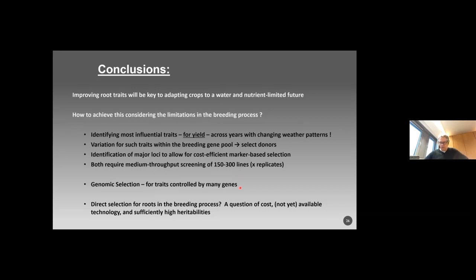And the question really is, will we ever be able to directly select for roots in the selection process? And this will be clearly a question of cost, not yet available technology, and the question of heritability. And if you ask me what is my take on the most serious bottleneck, I think it is this one here. We need to identify the traits that really contribute to yield in the field. Once we have identified these traits, the rest are technical problems that we probably can solve.